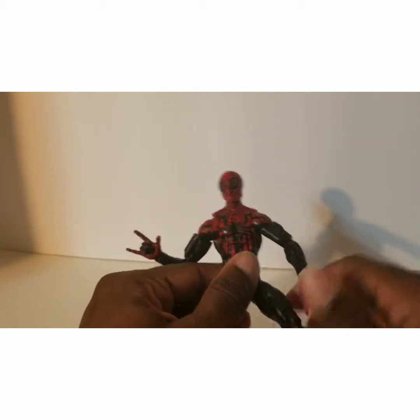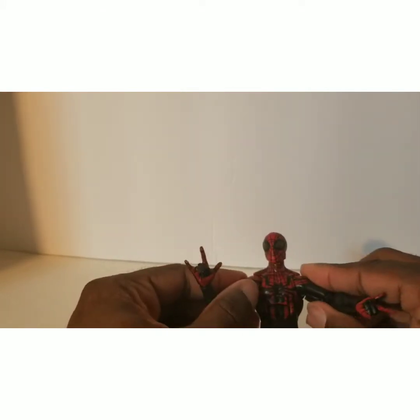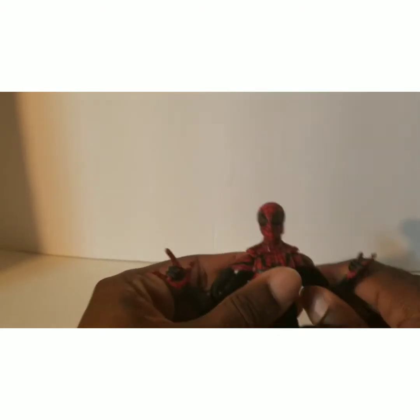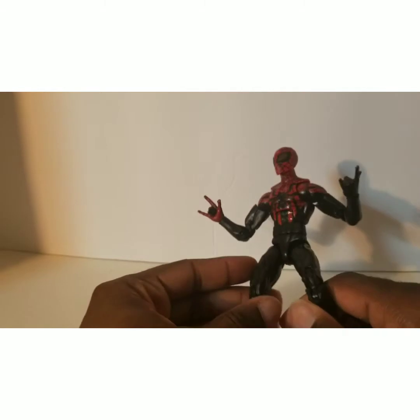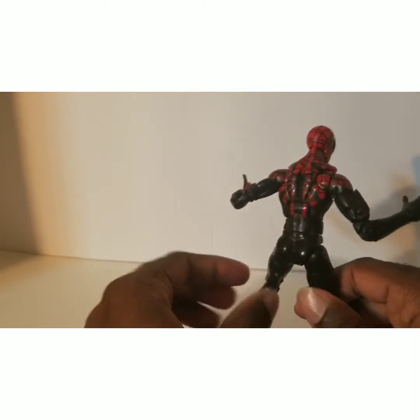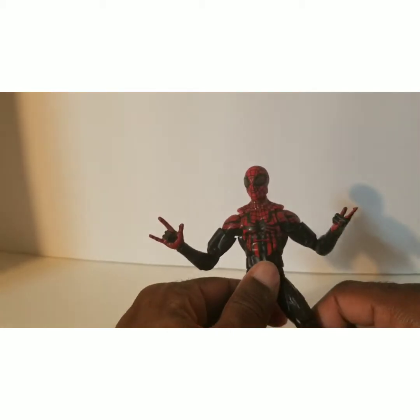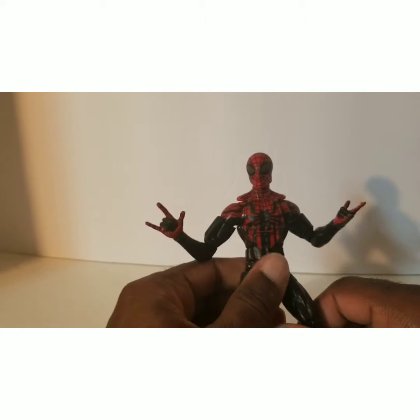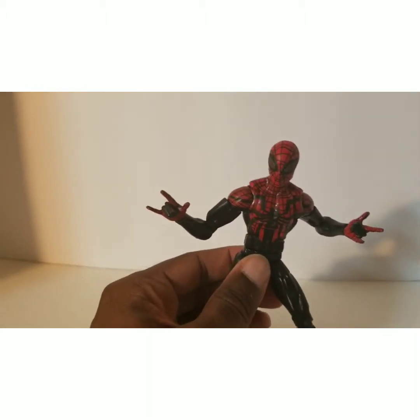And this figure I thought was amazing. The articulation was really good. Had the butterfly shoulders. I love the way those eyes look. The paint was awesome. This costume design I think is really cool. Wish he would have come with the spider legs, but we didn't get those. But I thought this figure turned out very, very well. So here's the Superior Spider-Man.